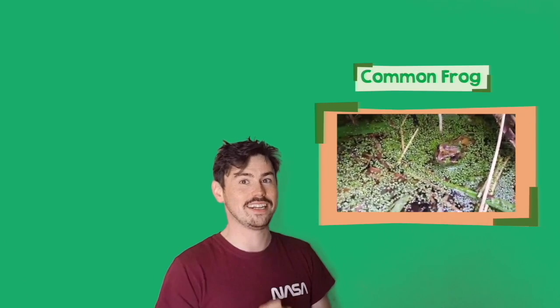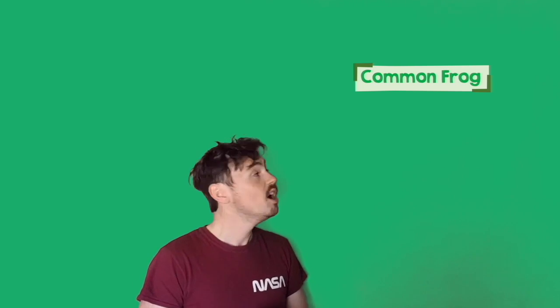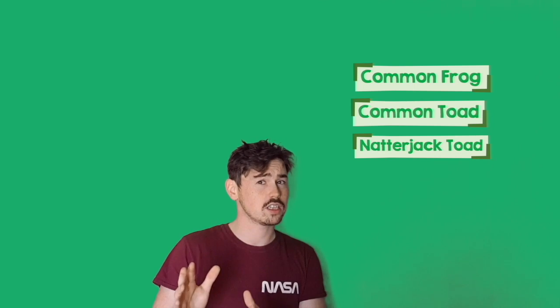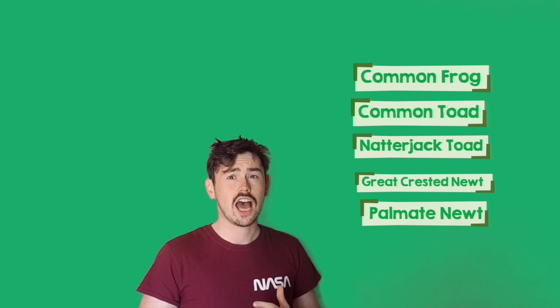We have the common frog. You can see some just here in my dad's pond, hopping about with spawn and tadpoles and stuff. We've got the common toad. We've also got the natterjack toad, which is slightly rarer. And we've got 3 species of newt. The great crested newt, the palmate newt, and the smooth newt, which I used to love catching as a kid.